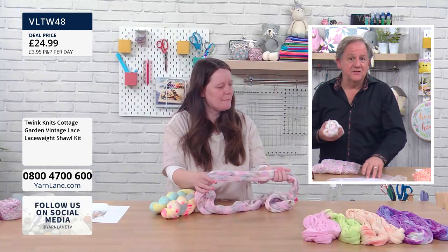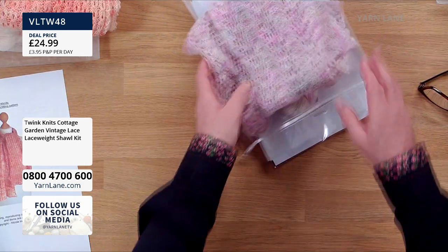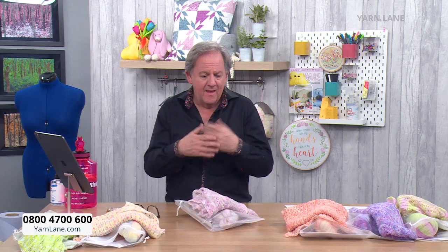Down to single figures, those now. Down to single figures on that one. I'm not surprised. They're all beautiful. I don't know how you choose. Are you choosing on colour? Are you choosing on the way they're knitted? Because they're all knitted differently, and they're all obviously different colours. Right, which colour next?